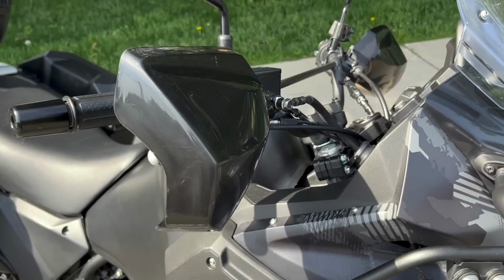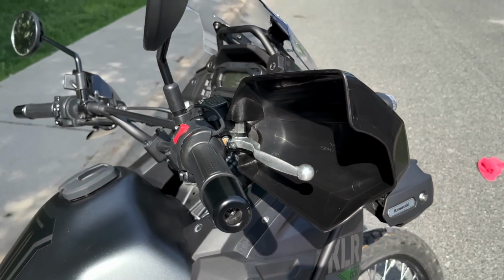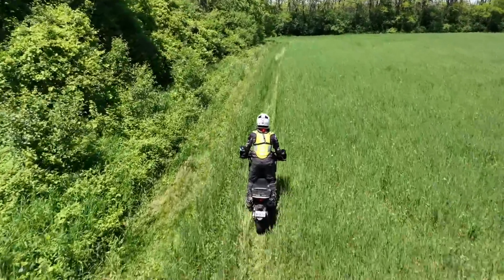You also get some plastic handguards that are going to keep the wind off your hands but will break easily when you drop the bike. The adventure version of the bike, which is the one I tested, has some extra goodies.